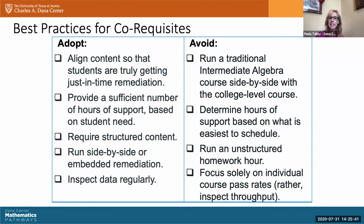And you're collecting and you're inspecting your data regularly. Very important for co-requisites, even in an online environment. So just because we're online doesn't make an excuse that your co-reqs can be sloppy. It is very critical that we still, and probably even think about the learning environments that are coming from the high schools right now. Our poor students, we don't know what gaps they have from the spring.